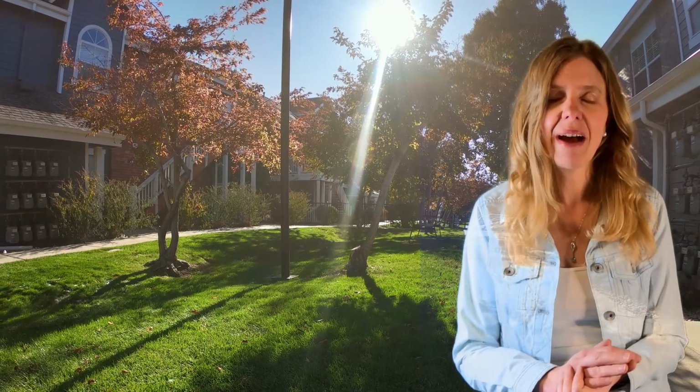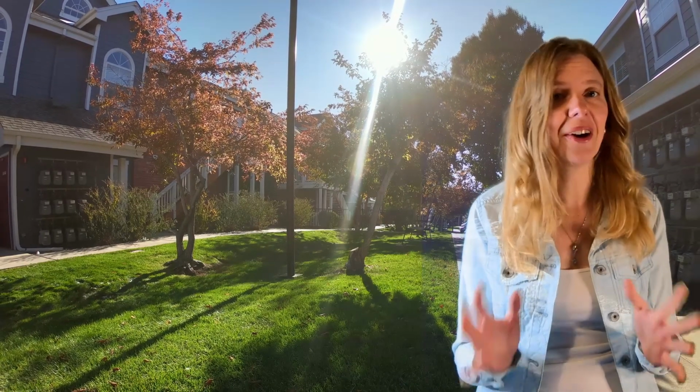Here in Colorado in general, we have almost 300 days of sunshine, so that is also typical in Highlands Ranch. So we have those beautiful days of sunshine, and it tends to be dry here in Colorado, which is the same in Highlands Ranch. So if you're not used to dry weather or you don't like dry weather, it is not humid here at all.